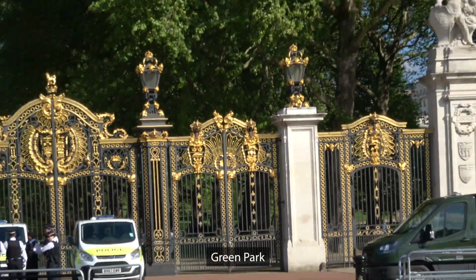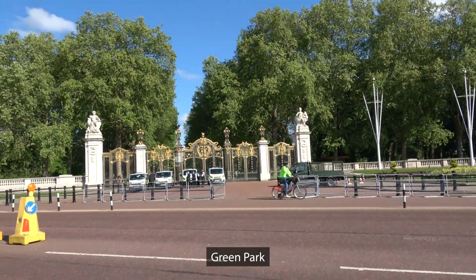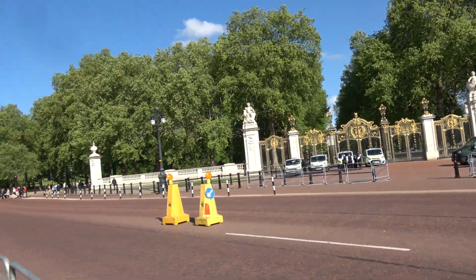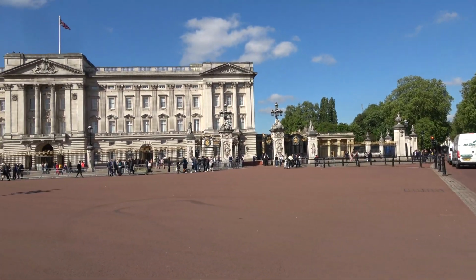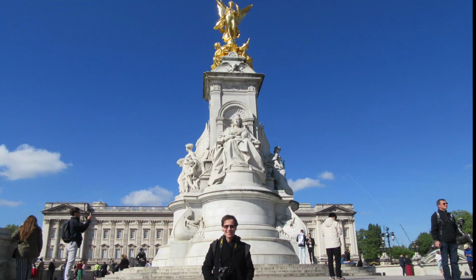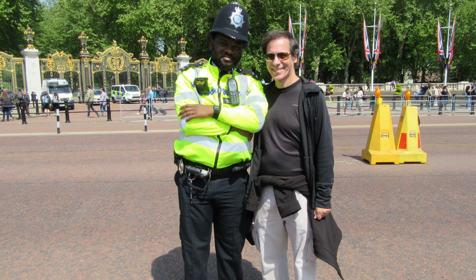Across the street from the palace, we can see more ornate gates, and behind the gates is Green Park, which is where we walked through to get here. So if you're coming to London, make sure that Buckingham Palace is high on your list. And once you're here, maybe you can get a photo with the London Bobby too.